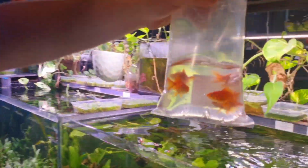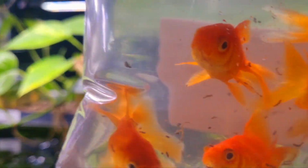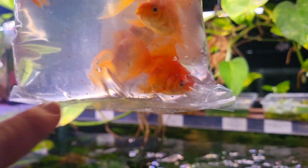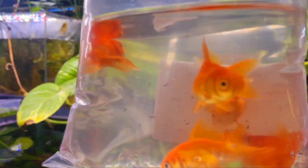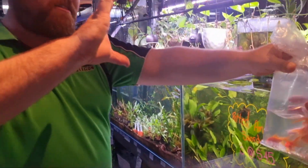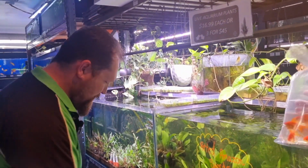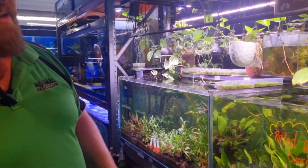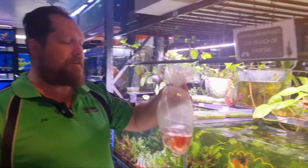Okay, Ryukins. Now the Ryukins definitely look like fantails, so don't be fooled. They are more of a shorter bodied fish. That one there is definitely a nicer one. And as they get bigger, they're a lot taller in the body, in the height like that. So that's how you can distinguish the difference. But don't be fooled when you compare them against the fantail. They definitely look close to it at that size.